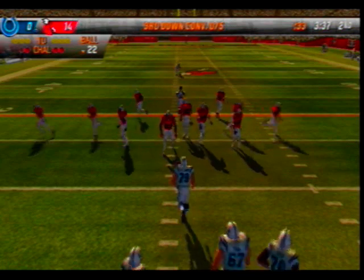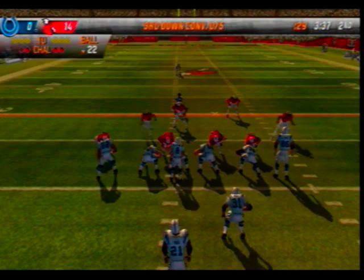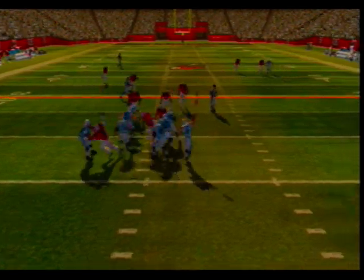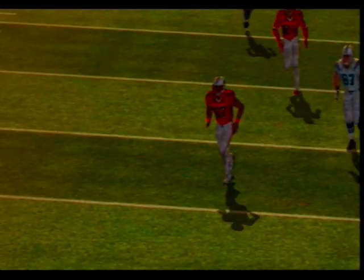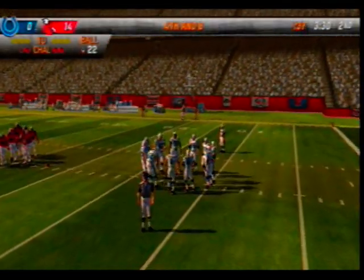Third and 8. Ball on the 22-yard line. They come out in a dime package. Looking deep to the right. In it. Out of his hands. The offensive coordinator called a good play, and the quarterback threw him a catchable ball. He just couldn't get his hands in the proper position to make the catch.